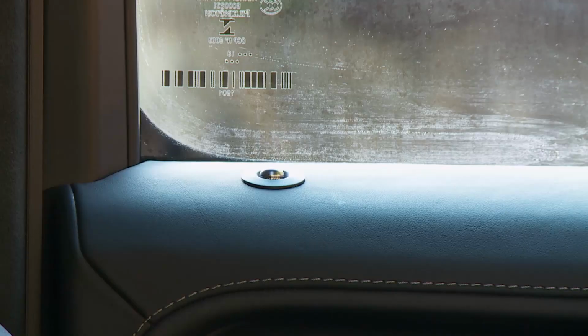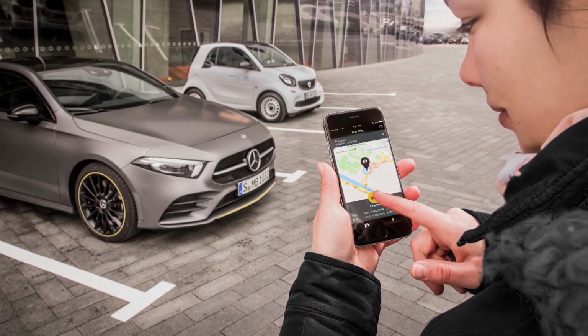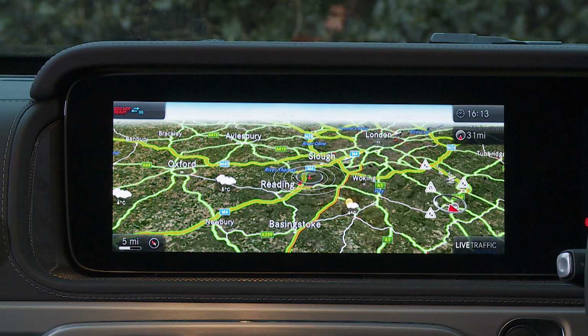Plus, you'll be able to lock or unlock the car from wherever you are and locate your vehicle's position if you've somehow forgotten where you parked it. If you're brave enough to lend your G-Class out to someone else, then a geofencing feature will alert you if it leaves a preset geographical boundary. And if the car's ever stolen, a vehicle tracker will show its position anywhere in the world.